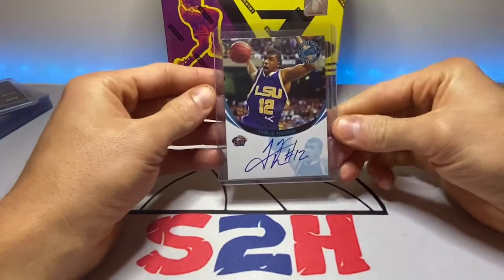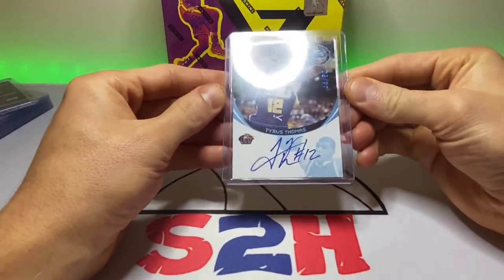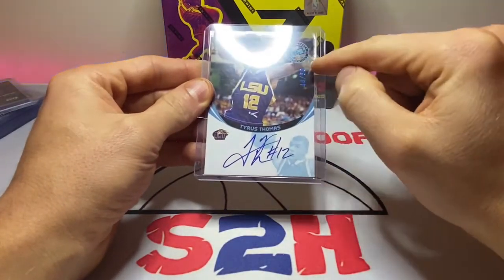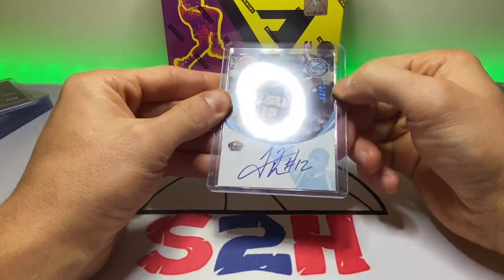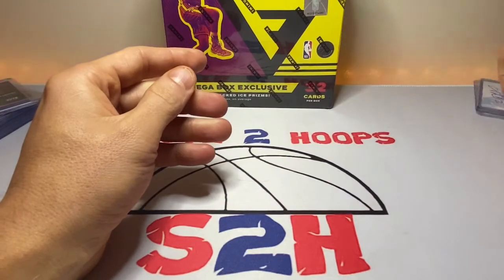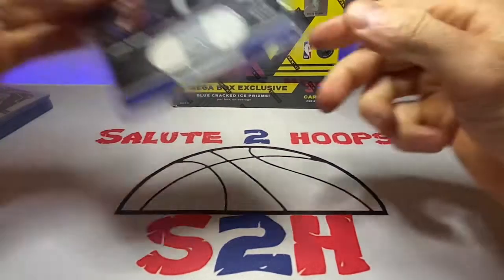Couldn't pass this up. I am a Bulls fan, and this trade still haunts me to this day. But it's a Tyrus Thomas Press Pass, and this is 44 out of 50 on-card auto for him, which I thought was pretty cool. Could have been LaMarcus Aldridge, but we're not going to talk about that at all.